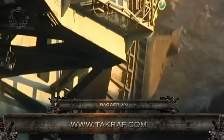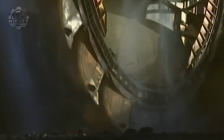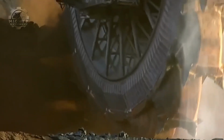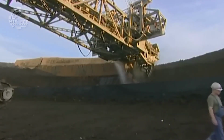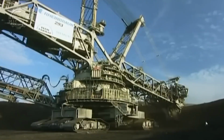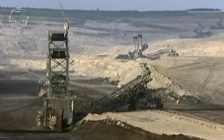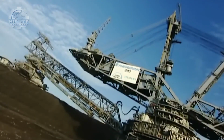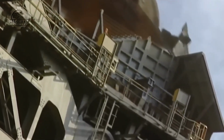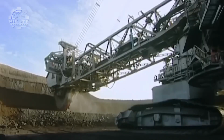Now, let us take a look at the Bagger 293, which is known to be the world's tallest terrestrial vehicle, according to the Guinness Book of Records. Its height reaches around 96 meters and can stretch up to 225 meters. But if you think this intense height affects its performance, that is not the case. Even with its dimensions and a weight of 14,200 tons, this machine is still surprisingly maneuverable. This machine is a giant bucket wheel excavator, specifically designed for open-pit mining operations.